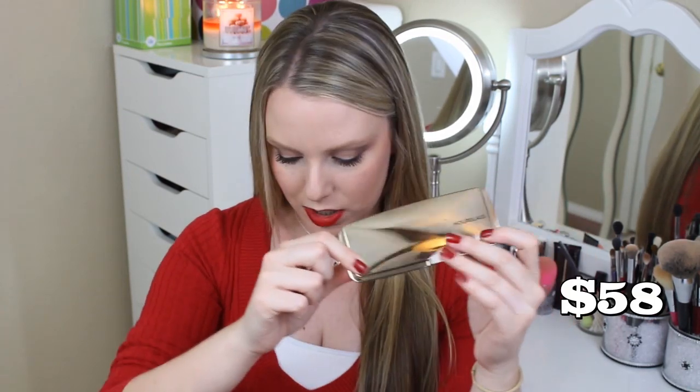So this runs you $58. You can buy it at Sephora. Actually, you can buy all of these at Sephora. It does have the 3 different blushes in it. I would say of all of the palettes, this one is probably the most luxurious one. So if you're looking for a very luxurious gift from a very high-end makeup brand, I definitely recommend this one.